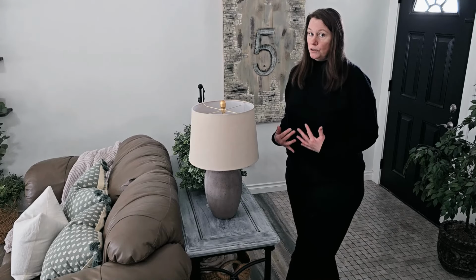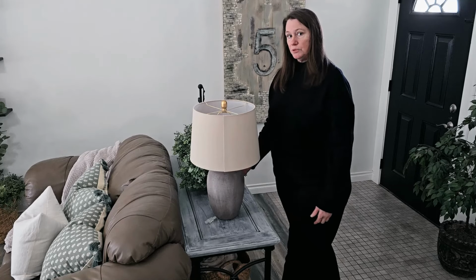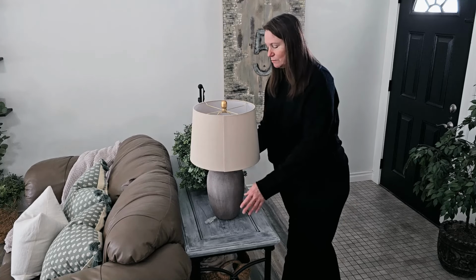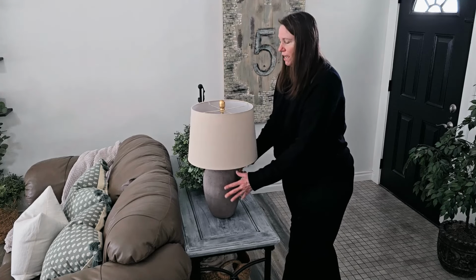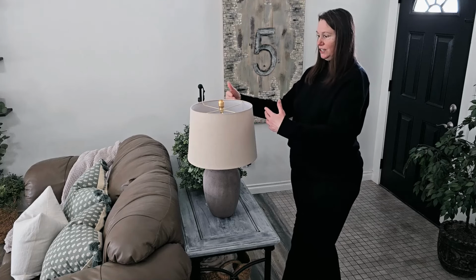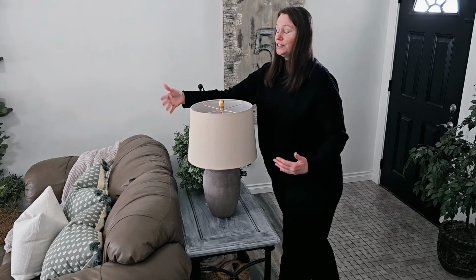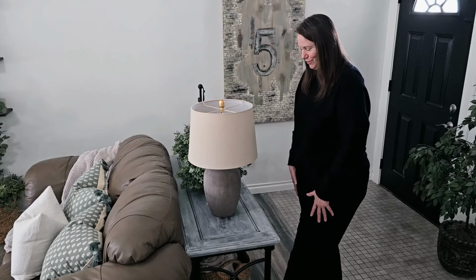Okay, am I the only one that feels this way? Do y'all hate this big giant ugly seam on lampshades? Every lampshade has them, and they're an eyesore to me. So I do kind of try to put them in the back. When you're looking at the lamp from this direction, it's in the back, but if you're sitting here, it's going to be in the front, and there's no way around that. So we're just going to live with it.